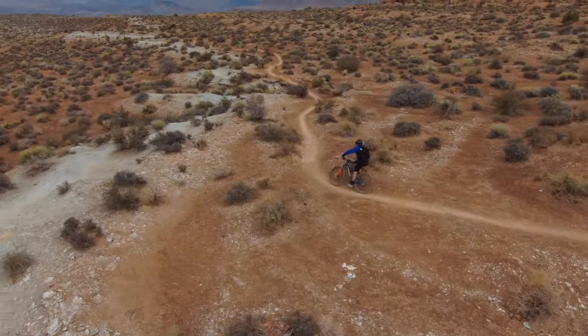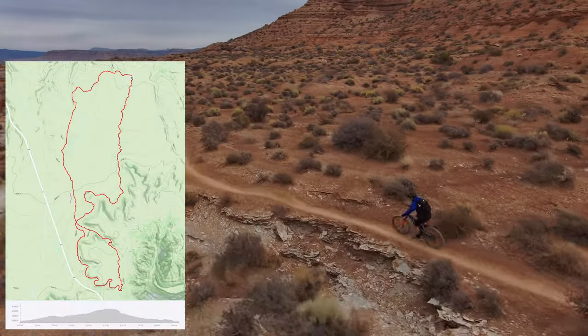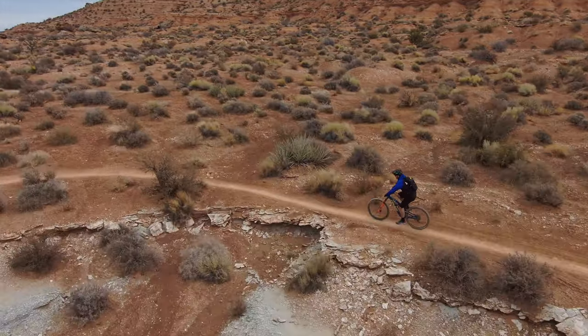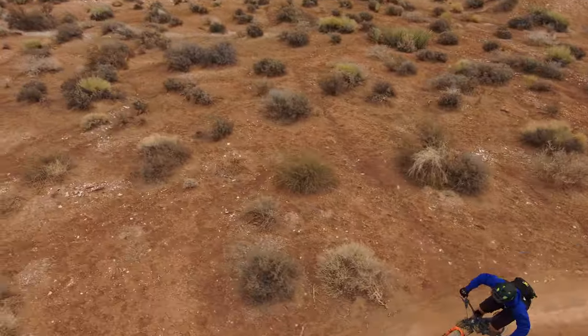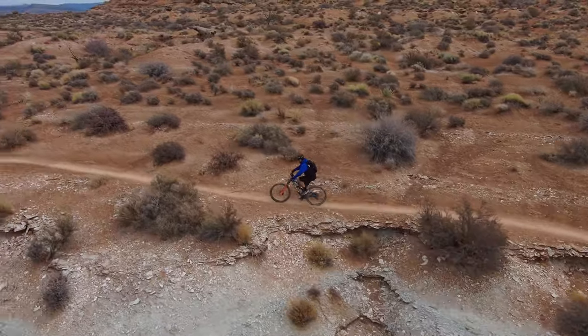So for today's ride, I'm doing a loop, starting at the middle parking lot and going up Cryptobiotic to Goosebumps to Dead Ringer to the top, and then down the JEM Trail back to the middle parking lot. It's about a 9.3 mile loop.